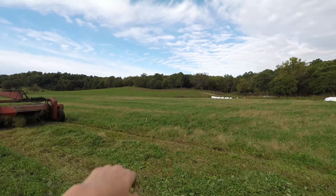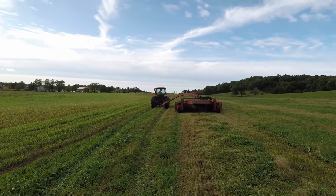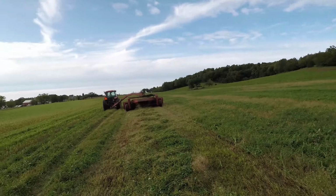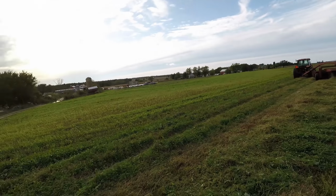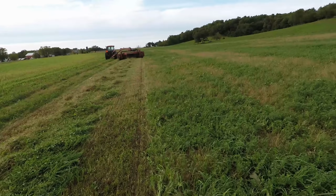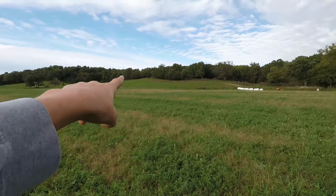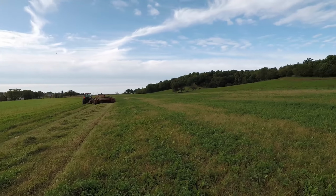This field and the field over there, they are two different fields, even though they're not separated by a fence, but we cut them as two different fields. This stuff is a bit taller than the last, and I think that field is a little taller than this stuff. It's kind of hard to tell until you cut into it.